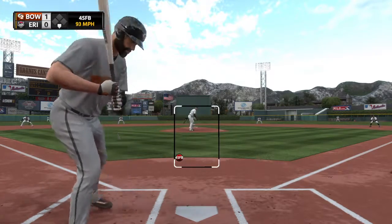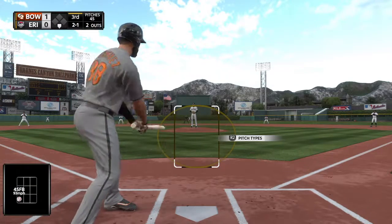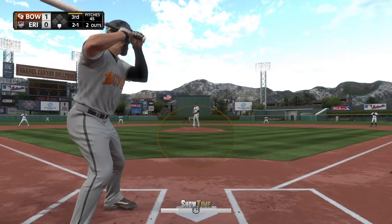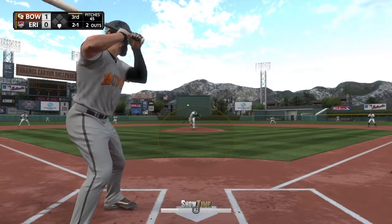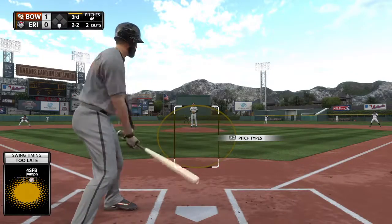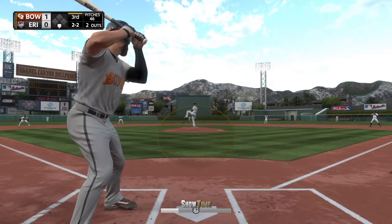Take a look at a few and see what he's got. Now he's got himself ahead in the count. A strike, and it's 2-1. Hitters count now. Here's the 2-1. A wave and a miss, a tick behind a good fastball. Just reached back and threw a high fastball right by him. He didn't stand a chance.